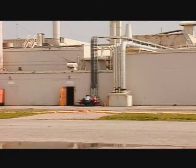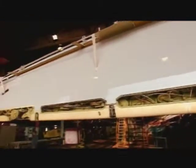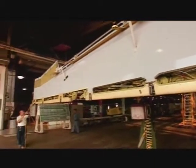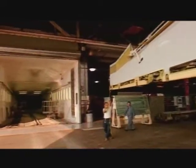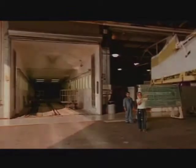stretch of ground and into the building next door, which is an airplane factory. Here, the waste steam is used for heating and to help dry the paint on these jumbo jet wings. This process of burning fuel for both electricity and heat is called cogeneration.